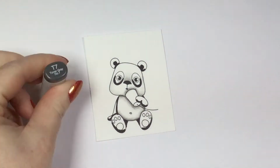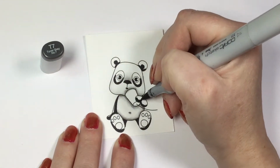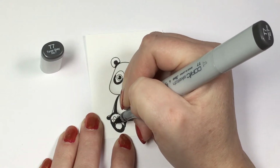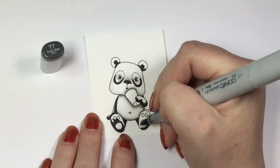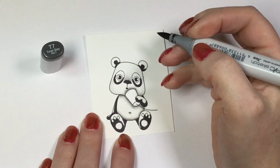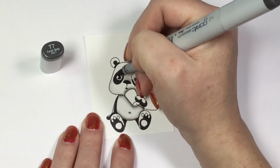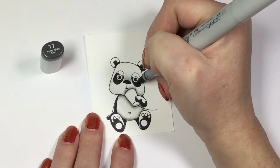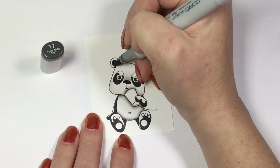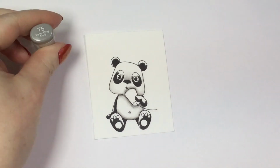Now that we have our darkest shadows in, we can start moving towards our lighter colors. So next we're going to go in with our T7 and start blending out the dark shadows. And we'll finish off our black areas with our T5.